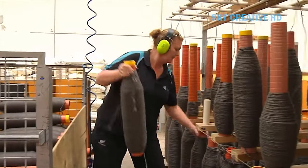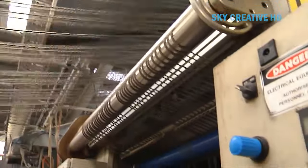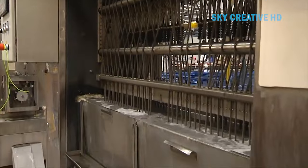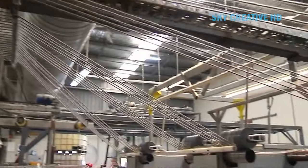After the yarn is prepared, it is then tufted onto a backing to create the carpet. This process involves inserting the yarn into a primary backing material, which gives the carpet its structure and design.